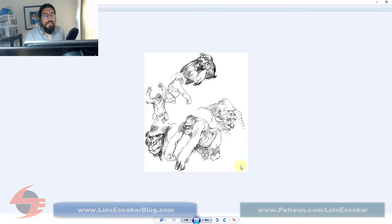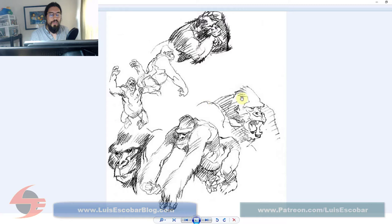Here are some ape drawings, and this is where Frazetta tended to draw these kind of ape men looking things, and this just seems very Frazetta to me. Really amazing energy, rock solid, good anatomy, great shapes. The silhouettes of these drawings are just so good, just really graphic.